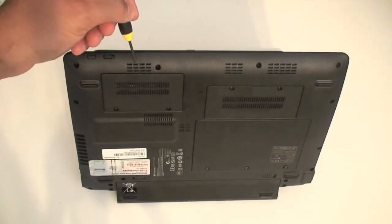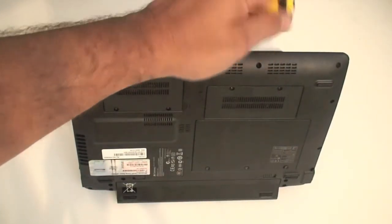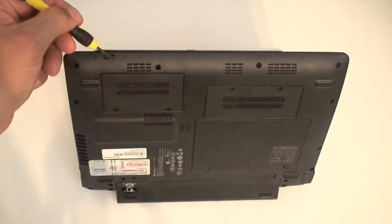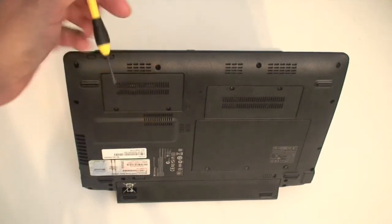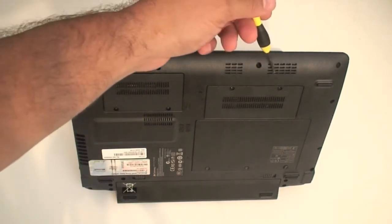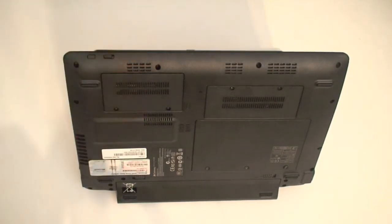The Gateway netbook has two vents here in the front that let out the heat of the machine, which is great because some of these vents are usually down here in the middle. If you have it sitting on your lap or somewhere else on the table, the heat comes out through these vents right here.